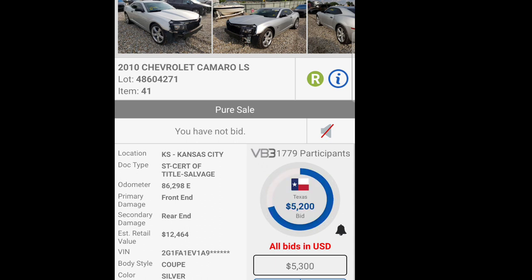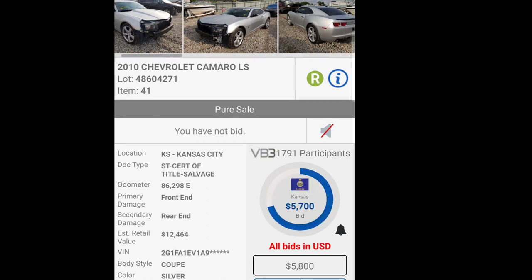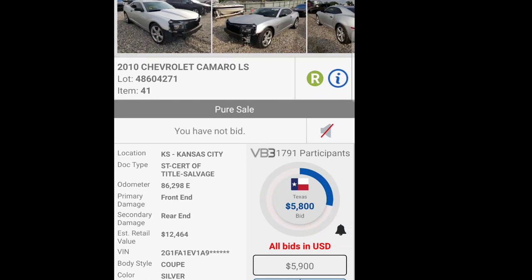Look at them overpaying for this garbage, man. It's a V6, man. It's a $3,000 car, man. Wow. Here's your sign. Y'all enjoy that. I hope y'all enjoy that. Garbage. Hot garbage. New bidder. And it's got a salvage title, man. Oh my God. Oh man.